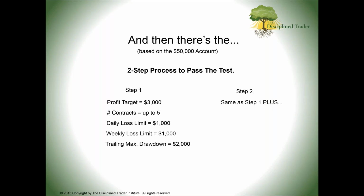For step 2, once you pass this and make your $3,000 without having a drawdown of $2,000 from a closing high, you then start again, which is the same rules, only they have a few more. You can't trade a minute before and a minute after a major report. I mean, why do they do that? Because they want to keep you out of trouble. They're trying to force discipline on you to some degree.